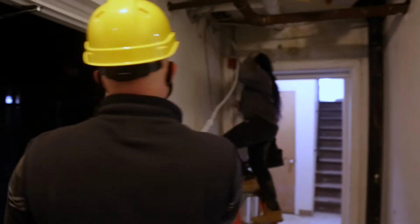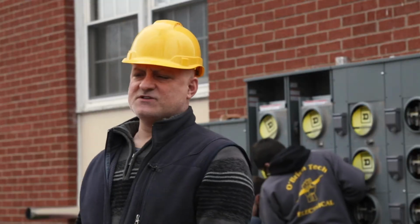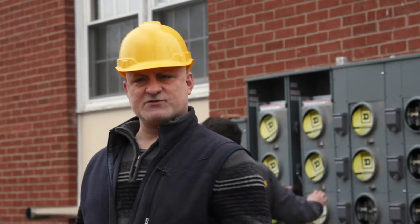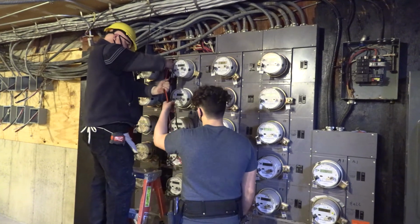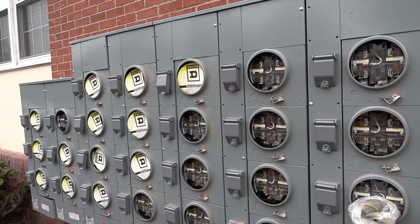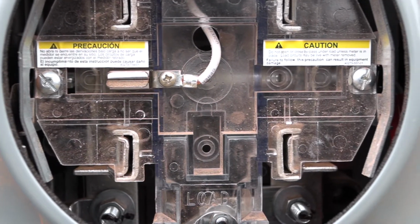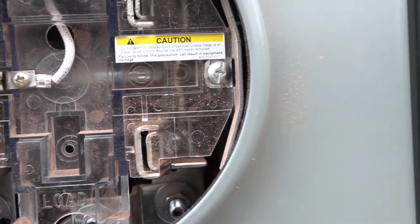Because this is also part of training for them, it might take a little longer for us to do it as opposed to if they hired an electrical contractor, because they're also in training. So we go over every aspect of the job, so they get all the skills. But when we're done, we're done with the project. The project's probably better than most electrical contractors would do.